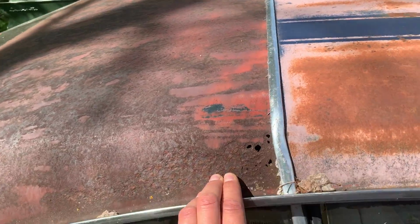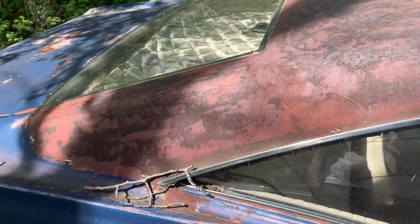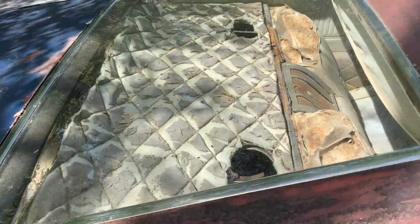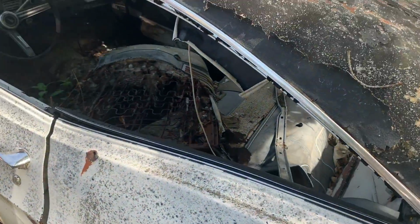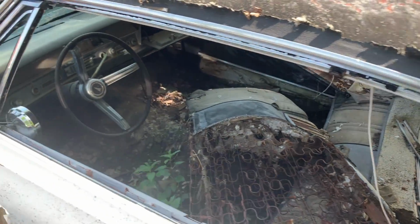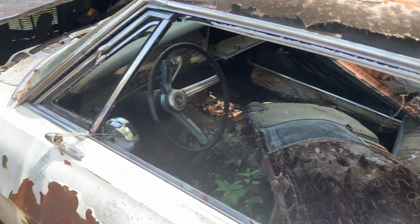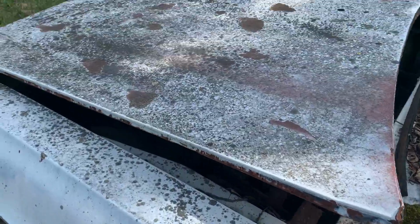This one's pretty beat up, so I bought this one for trying to make one out of it. Well, it's a fastback. That would be a pretty cool car. Look at that diamond pleat upholstery. Somebody was having fun driving around in this back in the day. Same car. Yeah, you've got one in slightly better shape sitting next to it. Hubcaps are on it. That's a bonus.